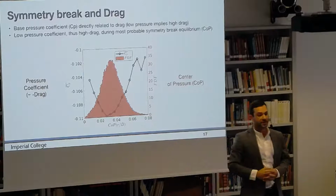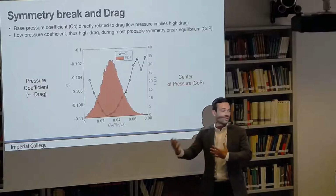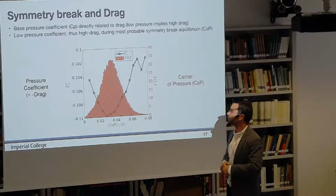So now we can start thinking as well about symmetrization techniques. If I wanted to stabilize the wake, I should symmetrize it and remove all the symmetry broken dynamics and restore the original axisymmetry of the experimental setup, which would correspond to a zero center of pressure state in the near wake.